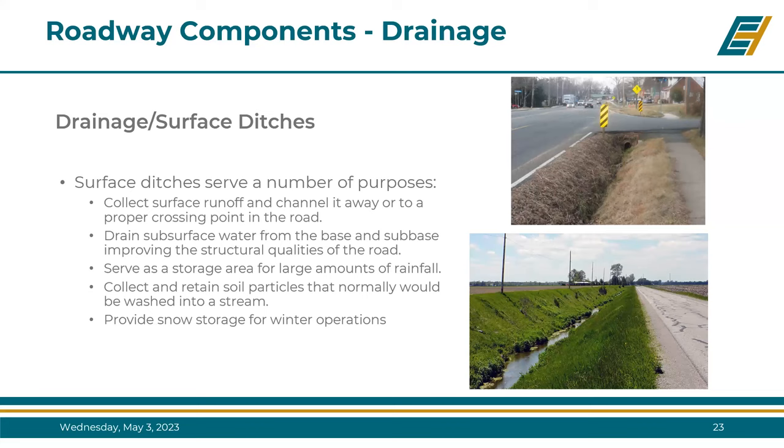Ditches serve as great storage, particularly in places like where I live, where it rains nonstop. We get a lot of rain, so we try to oversize our ditches just for the storage of all that extra water that we deal with on an annual basis. And again, I'll use my example: in Juneau, when it's not raining, it's snowing. And so ditches are a great snow storage area.